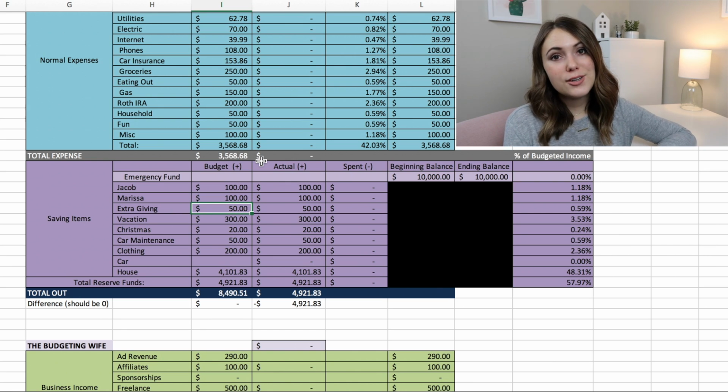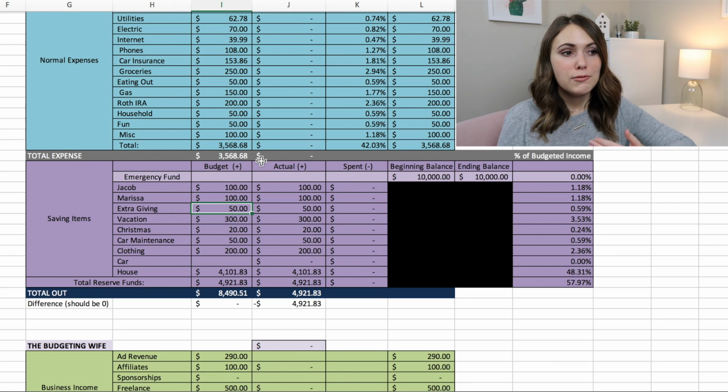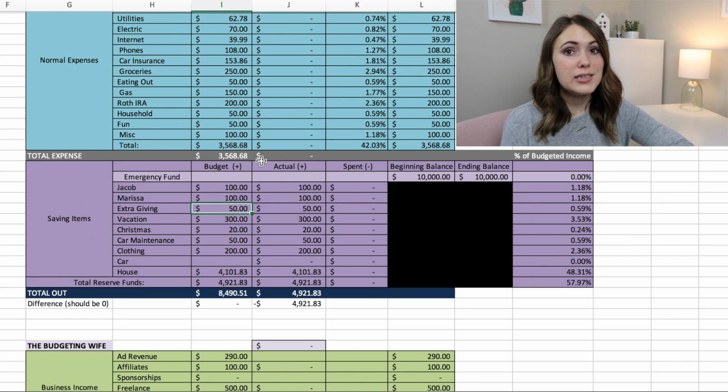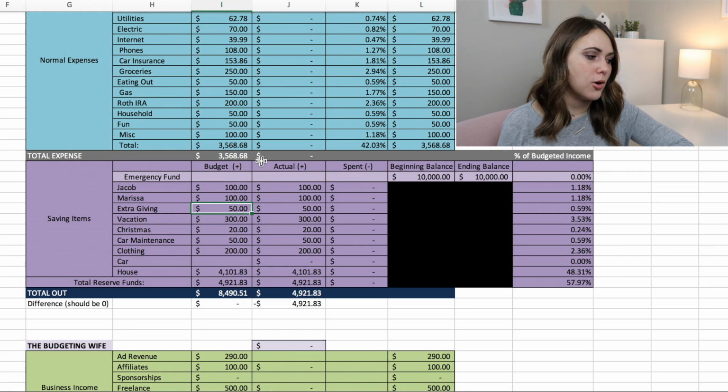Extra giving, we put $50 a month into an extra giving fund, and we love being able to do this. When we were getting out of debt, it was hard to say yes to additional giving opportunities, but this fund has really allowed us to do that, and so we incorporated this in our budget even when we were in debt as just an additional little bit of money that we could use to say yes. If an opportunity came up that someone needed help or something, we could just easily already have that money set aside in our budget. So that's what the $50 is.